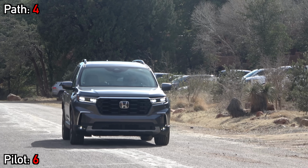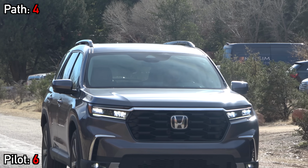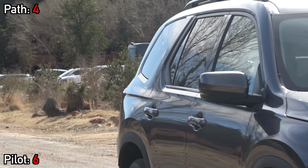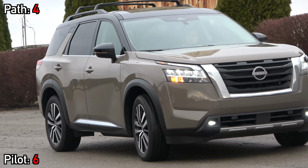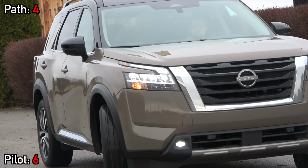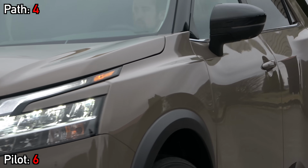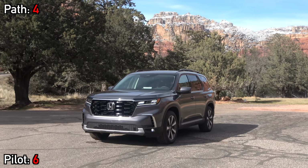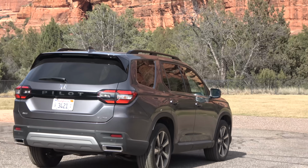And there we have it. These two close rivals fought it out every step of the way. Really, it's a testament to how good so many options have become in this class over the last few years. You couldn't be blamed for choosing either option, which is why we really want to hear your guys' opinions in the comments below. Which of these two would you pick for your family? Or would you pick something entirely different, like the Telluride? That might be a hint at a future comparison.